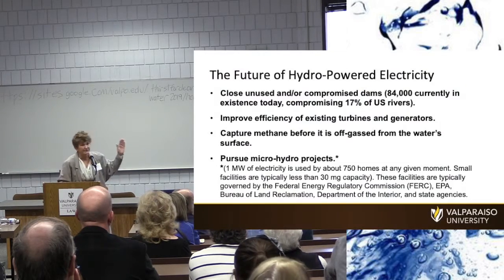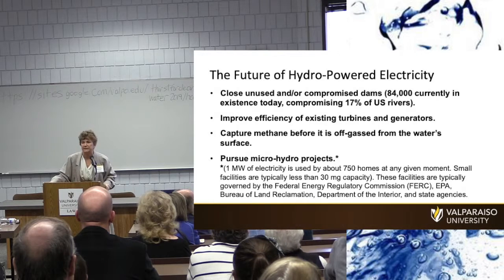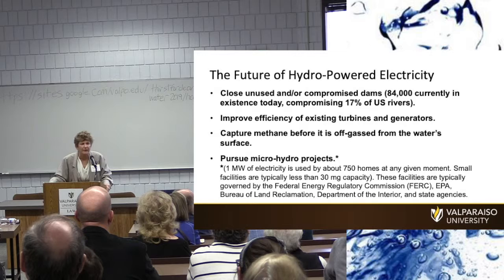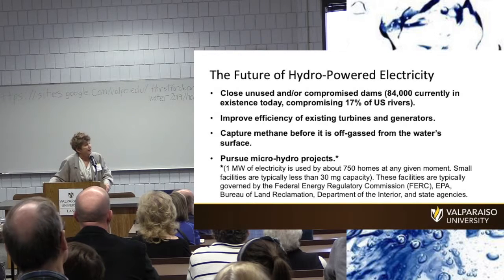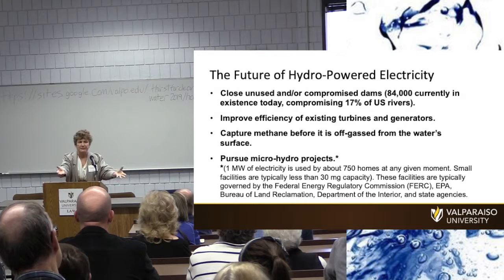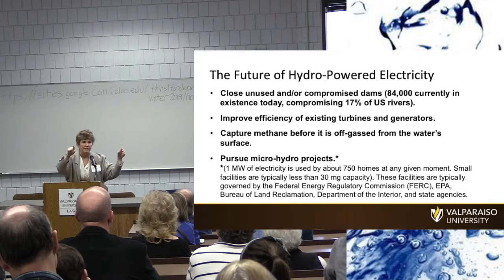All right, the future. There's 2 more slides here. Future: close any compromised or unused dams. There are 84,000 currently in the United States. It compromises 17% of all the rivers in the U.S. Improve the efficiency of existing turbines and generators. Capture the methane before it off-gasses from the water surface. Again, methane comes up from that underwater decomposition. It becomes little bubbles on top of the water, and as the water flows, those bubbles break. Methane goes into the air.